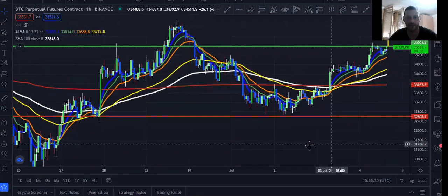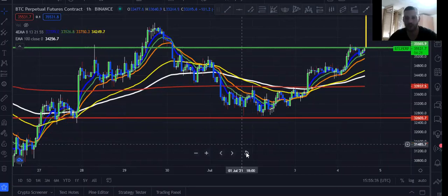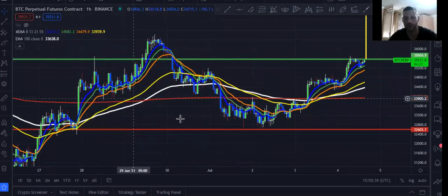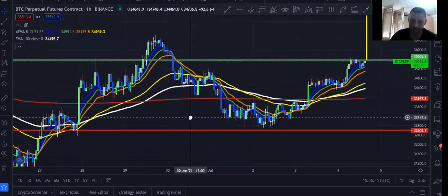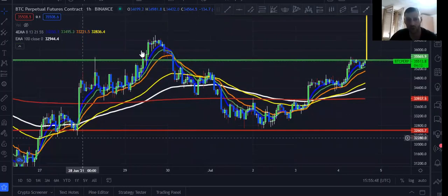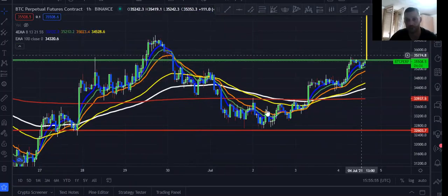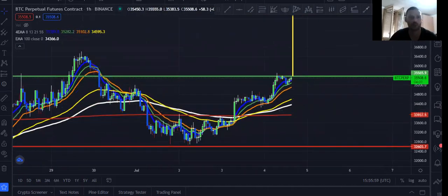Okay, and this is a Bitcoin chart on TradingView. So what you need to do is open an account with TradingView. You are going to get one month for free, and there you can make your analysis. This is a 1 hour chart. So I am presuming here that Bitcoin is creating a cup pattern, as you can see here, and I'm going to show you that. I need to move my picture here.